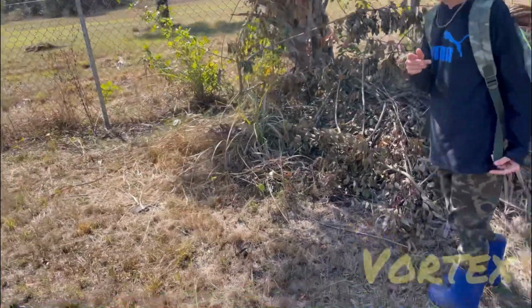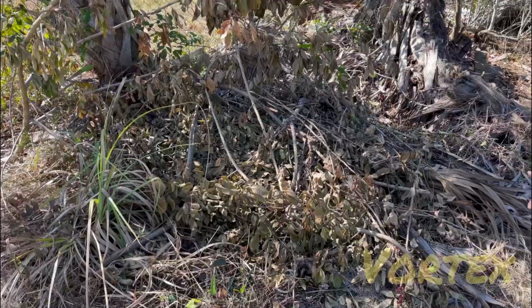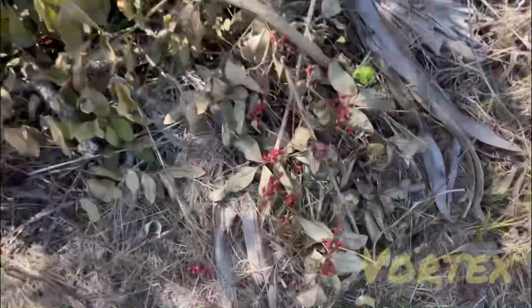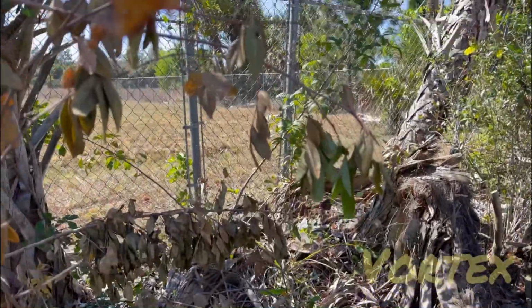Now here's another thing you should know. This is dead because we cut it down. But do you see these red berries? The leaves that look like a kind of a normalist tree, like this. And you see those berries?